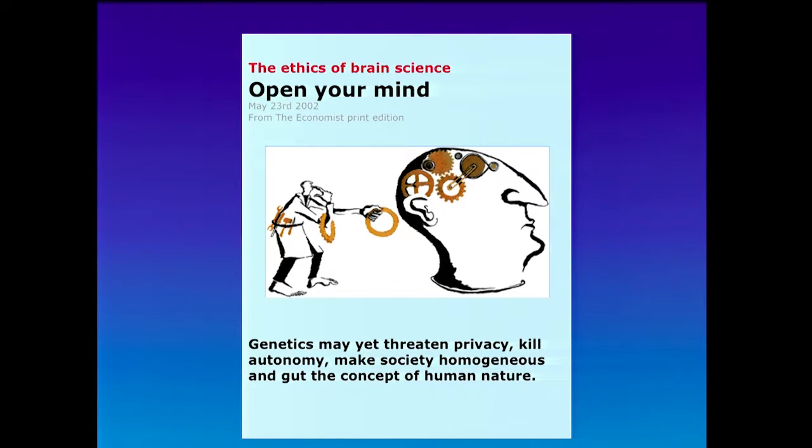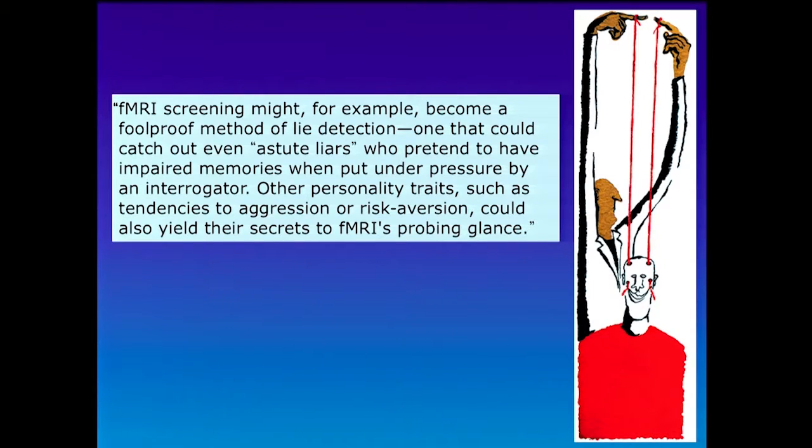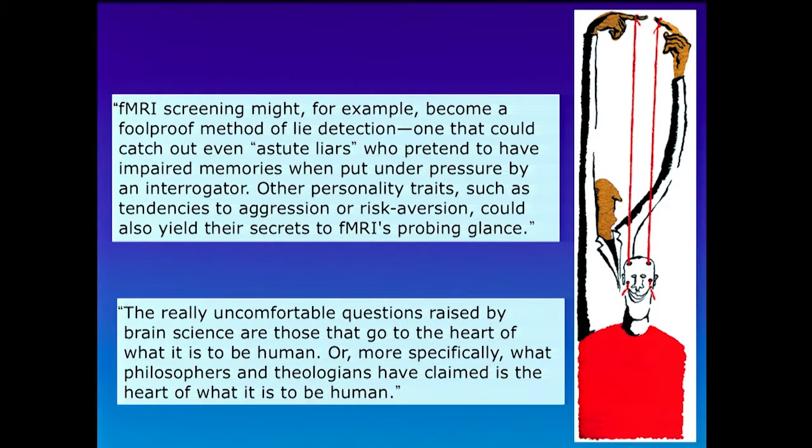Genetics may yet threaten privacy, kill autonomy, make society homogeneous, and gut the concept of human nature. In other words, basically destroy Western civilization. But neuroscience could do all of these things first. And sure enough, what were they referring to in the realm of neuroscience? Were they talking about detailed studies of C. elegans? Probably not. No, what they were talking about was fMRI. Right, the ability of us to basically peer into the mind, things like mind reading, lie detection, et cetera, whereas the technology that they were troubled by.